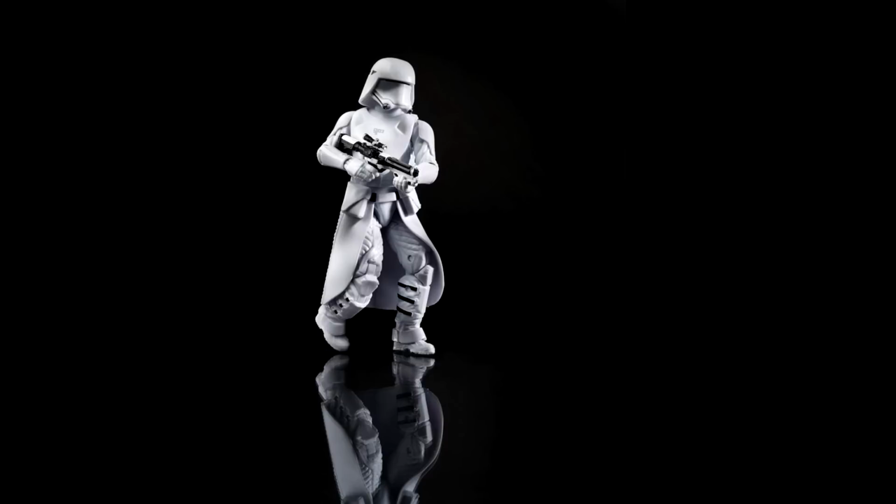Here we have the First Order Snowtrooper, just a standard army builder figure right here, loving it. And especially, I cannot get over how much I enjoy that they're using the Arabic language so much more, just everywhere, on the armors of all the characters now. And you can see it's on his chest right there, so that's fantastic. And his blaster, and I like the design of the new Snowtrooper. I've always been a fan of it since it was released, to be honest. I even liked it more than the First Order Stormtrooper helmet.